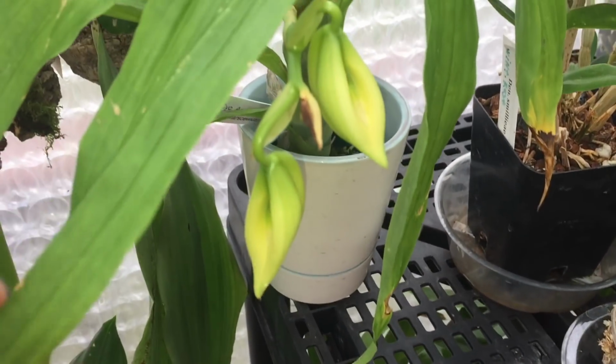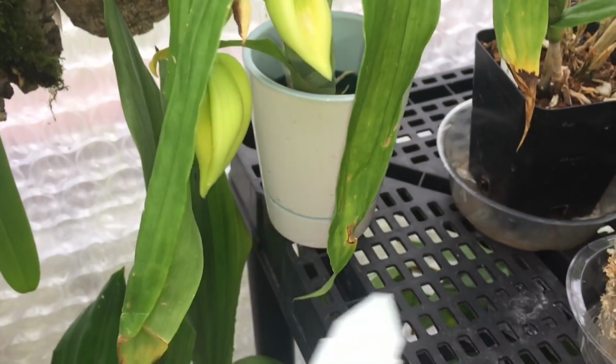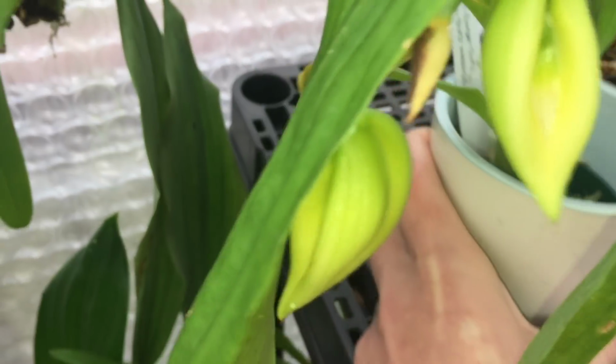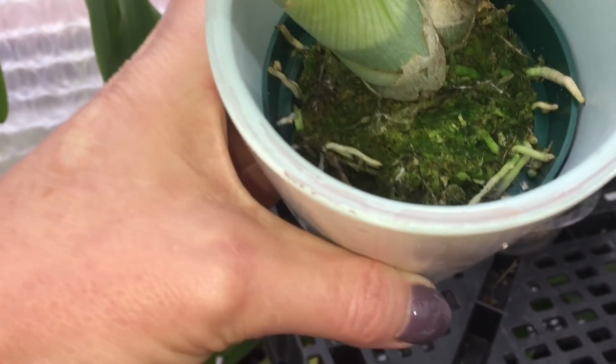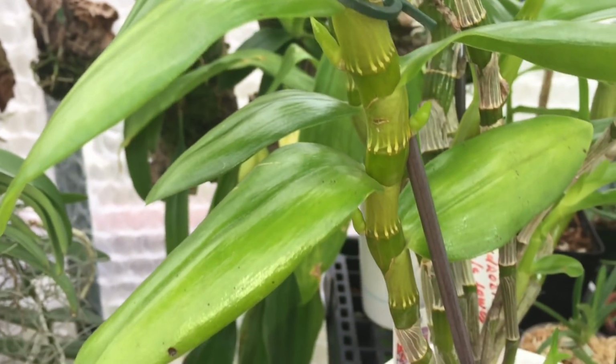Cycnodes from Sunset Valley Orchids is about to open, only two flowers, but I'm happy even with two flowers. Catasetums are not my strong side. There is a lot to learn. One of my big Dendrobium nobile is spiking.